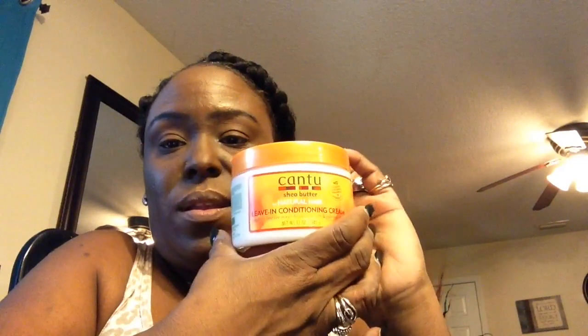Some products, I saw the Carol's Daughter Baby, $10. I was like, yeah, that's a good buy right there. Then I have the hydrating cream conditioner. And I bought the Cantu Shea Butter Natural Hair Leave-In Conditioning Cream. It's not real thick, but if y'all have tried it, y'all already know. So, I'm late on the Cantu kick. I'm going to try this in my hair and see how it does.